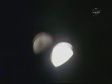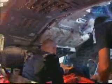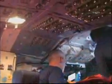There you can see the moon out the forward window. Focus isn't quite sharp. And then here is the next thing, Pat and Krista were getting ready to open the payload bay doors. There's Jose, that's Kevin going down to the mid-deck to get his suit off.